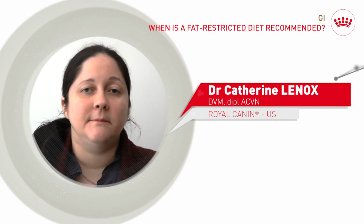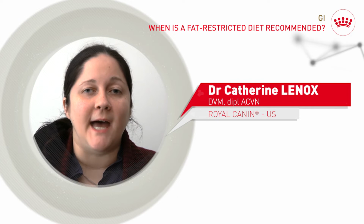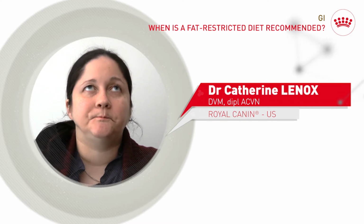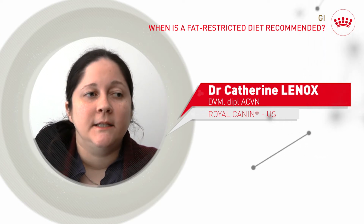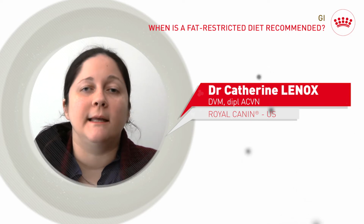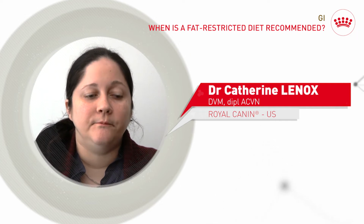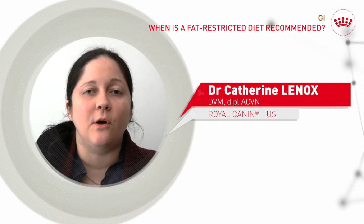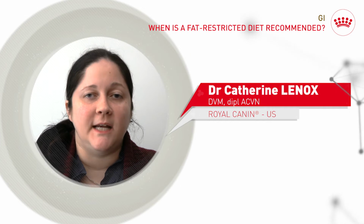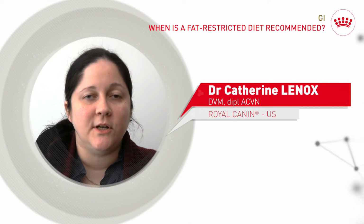Now, if the patient has hyperlipidemia and they're overweight, I think a weight loss diet would be appropriate, provided it's low enough in fat. Some of the weight loss diets are actually slightly higher in fat than the low-fat GI diets because you're feeding fewer calories, so they're more concentrated in nutrients, and that would include essential fatty acids. So you would have to make sure that a weight loss diet was comparable to a low-fat gastrointestinal diet prior to feeding it to a patient that really needed fat restriction. But the main difference is the digestibility due to the fiber content in weight management and weight loss diets.